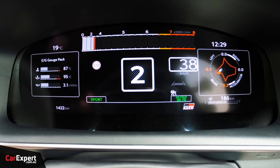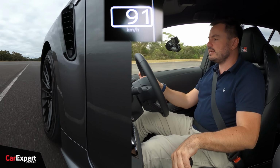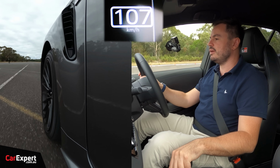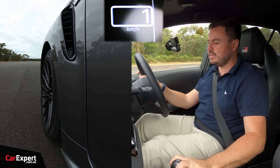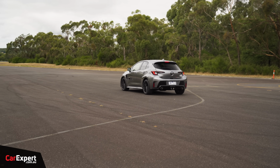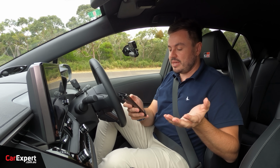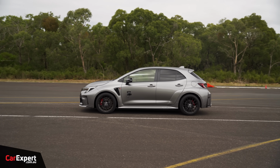Okay, brake test time. We'll stop from 100 k's an hour. We'll just get it above the 100 k an hour mark, and then we'll hit our braking marker, which is just up here. Here we go. So 100 to 0, 2.77 seconds in 38.08 meters, which is actually not a bad number there at all. So very impressive.